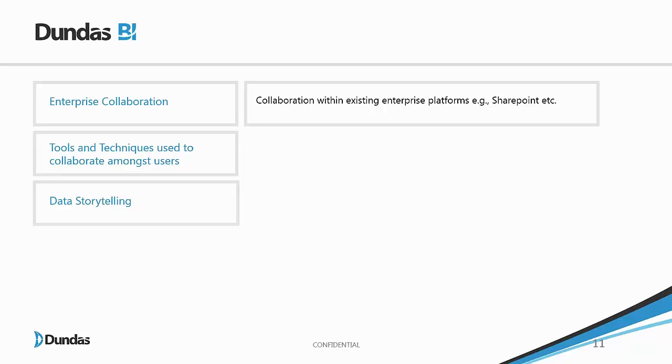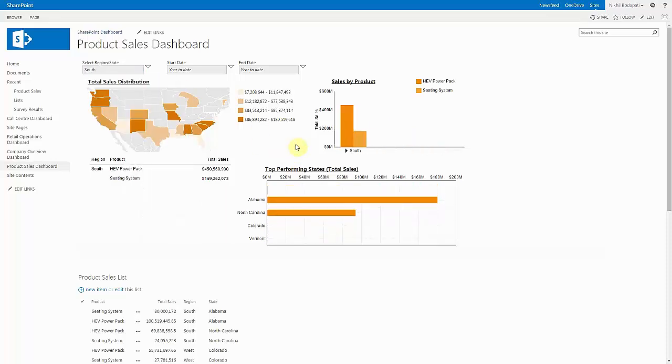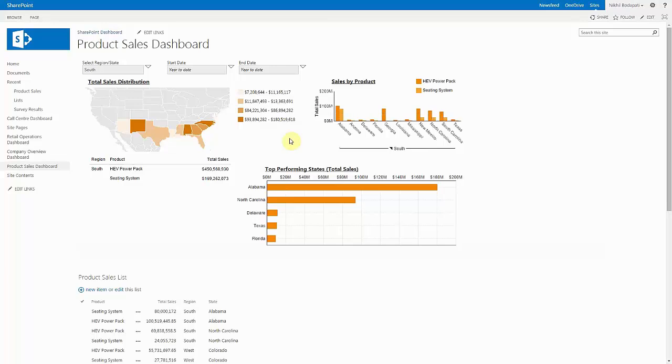So let's first take a look at the collaboration using your existing enterprise applications such as SharePoint, websites, etc., where dashboards can be embedded into a page and viewed alongside other content on the same page. Here I have a SharePoint portal that shows the product sales dashboard created in Dundas BI but embedded within this SharePoint page. This dashboard shows the total sales distribution across the country, gives a breakdown of the sales by product, and shows the top performing states in terms of total sales. If I want to focus on any particular region, I just change the parameter to filter the related visuals, and to get a breakdown of this region, I expand this chart to get the related states.